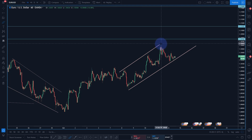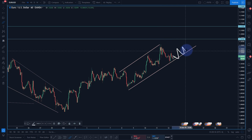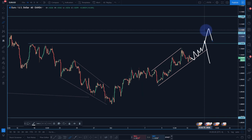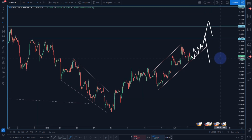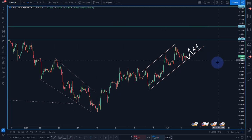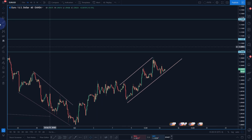If you're going to take entries, you want them to be more high probability. So if we moved correctively up, you could take a double top here. There's always the potential that it's going to move up higher and tag this, or possibly tag that. And it could even go up and tag that before it drops. I'm not saying it has to drop, I'm just saying that's a possibility. So those are areas to keep an eye on.